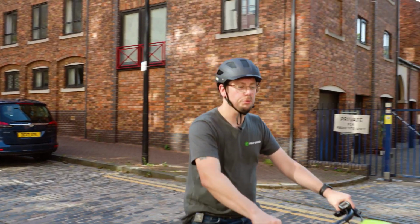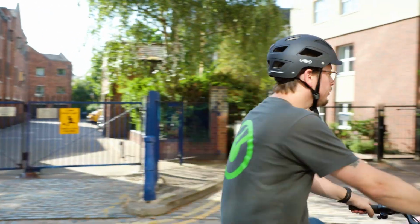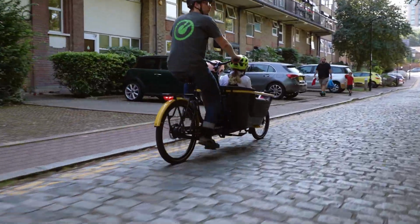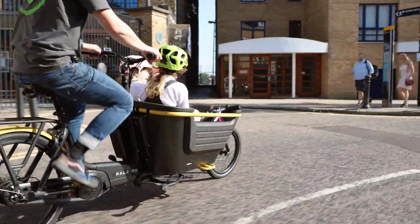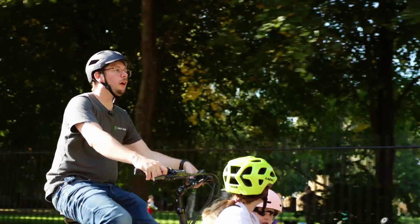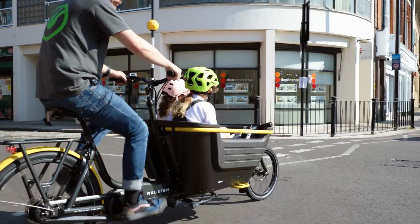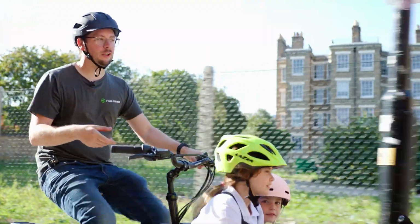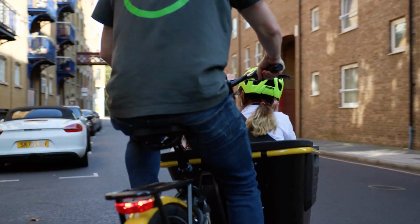Okay, just picked up the girls from school, so we'll go to the park now and see what this bike can do. Nice easy gear shifting with the Enviolo Vario hub shifter here. You can just be constantly twisting it as you're pedaling to adjust. You don't ever look at the display really. Just constantly micro-adjusting to your cadence, your pedaling speed. It's a very intuitive sort of gearing system really.